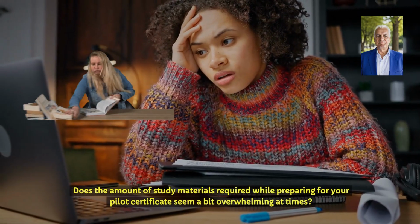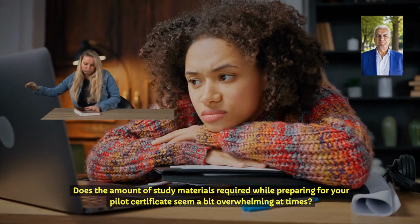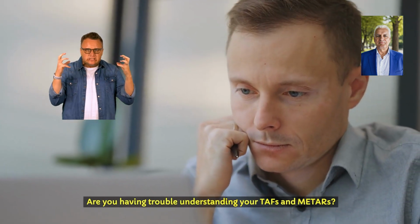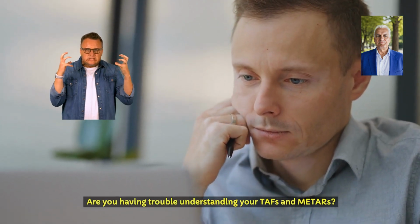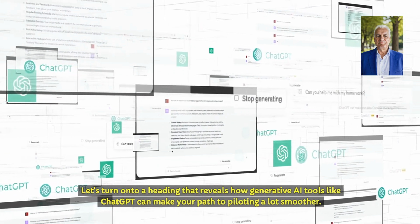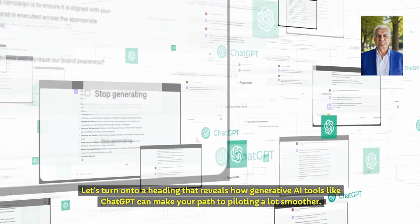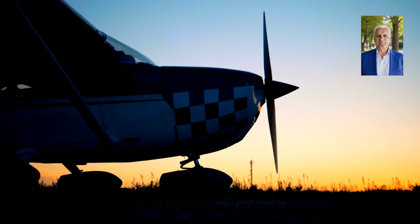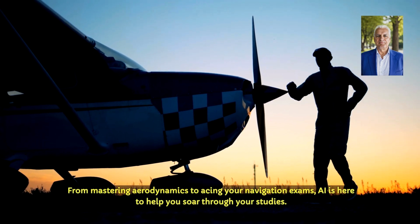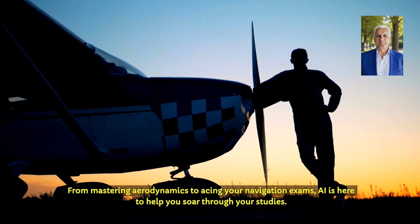Does the amount of study materials required while preparing for your pilot certificate seem a bit overwhelming at times? Are you having trouble understanding your TAFs and METARs? Let's turn onto a heading that reveals how generative AI tools like ChatGPT can make your path to piloting a lot smoother. From mastering aerodynamics to acing your navigation exams, AI is here to help you soar through your studies.